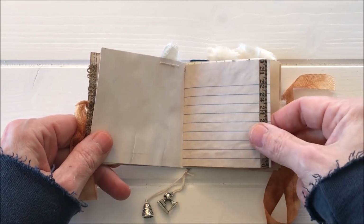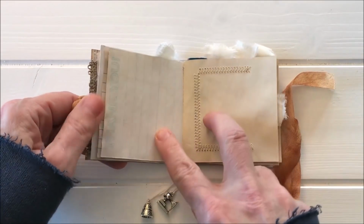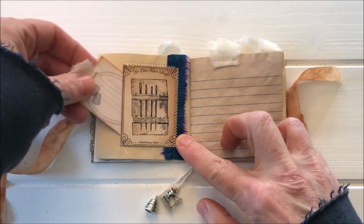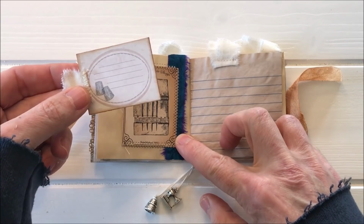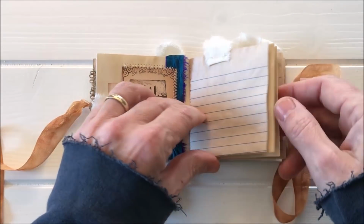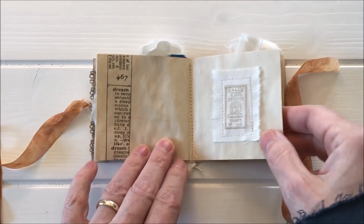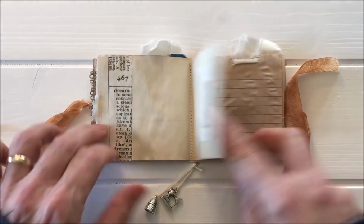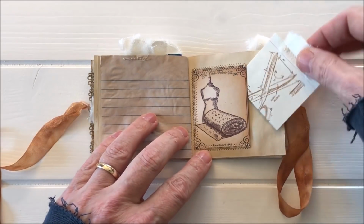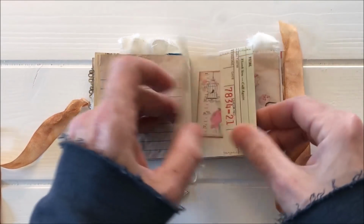Little Tim Holtz washi. If April Reeves is watching, I'm using my washi tape as per instructions. Here's another pretty sewing card from one of the kits, and this is half of a journaling page, if I remember correctly, that I reduced and just made into a little mini tag. I just stamped on some muslin there and sewed it in as a patch. More Tim Holtz washi. I guess he calls it tissue tape. Another journaling card from the set. Some stamping, Tim Holtz sewing kit.